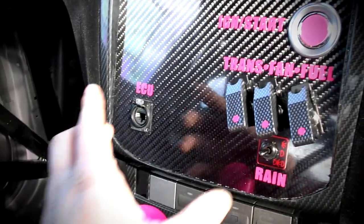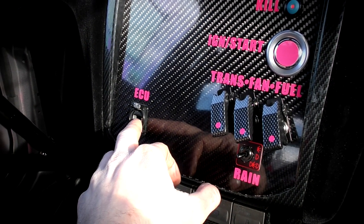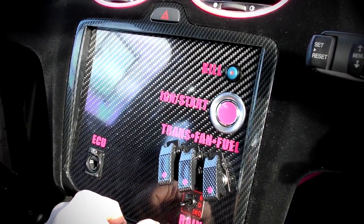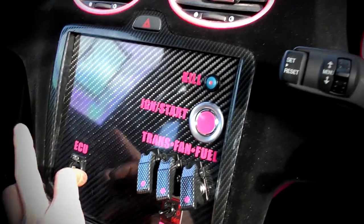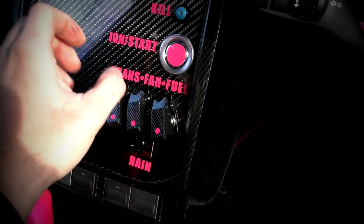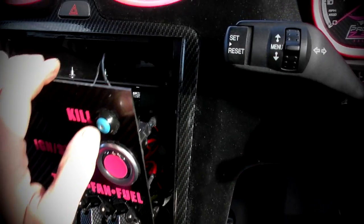And then obviously, bottom left-hand corner, ECU. That's a direct plug straight into the ECU, so you can run your data logs and check it. And when you're mapping the car from the inside, you can see exactly what's going on through your laptop. But I've not actually physically put this in yet. It's just pressed in there at the minute.